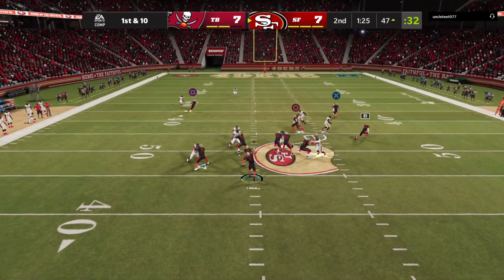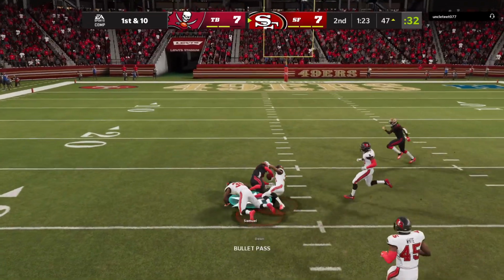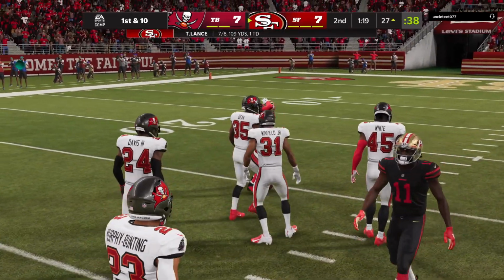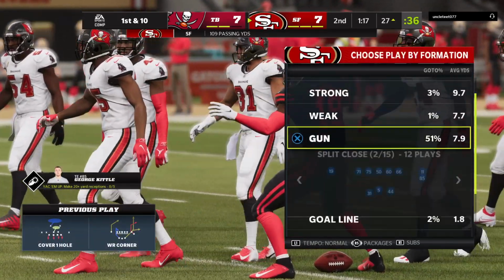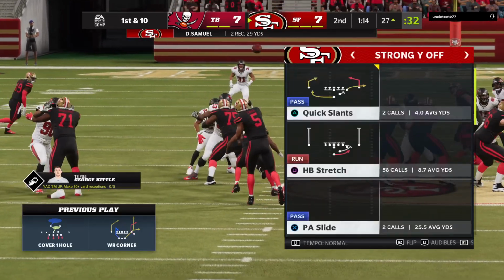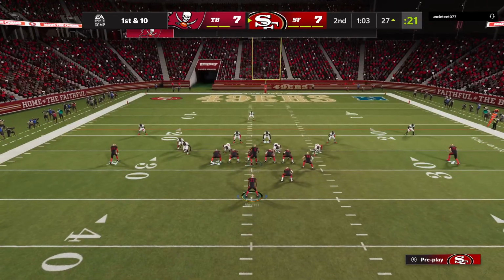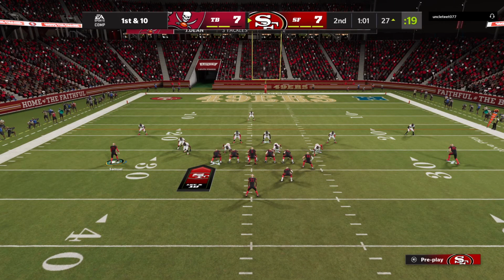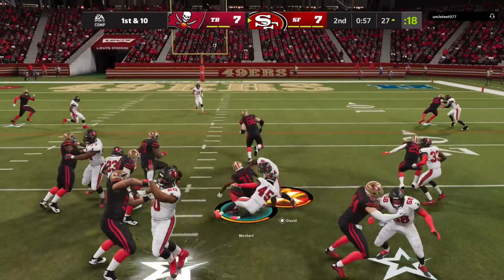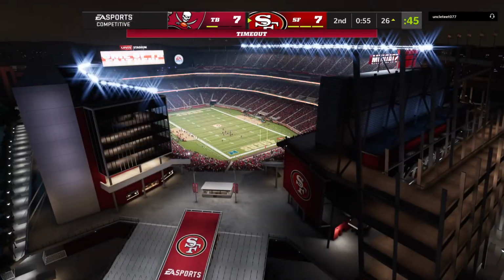On 1st and 10, here's Lance. And he will find his man, Samuel. And he'll go down, but not before getting this inside the 30. Well, that certainly has to feel good. It's not all the time that the play caller should get all the credit. Sometimes I think in the huddle, the quarterback just says, hey, who's going to make a play for me? I just need something right here. And the end result there, nice first down.